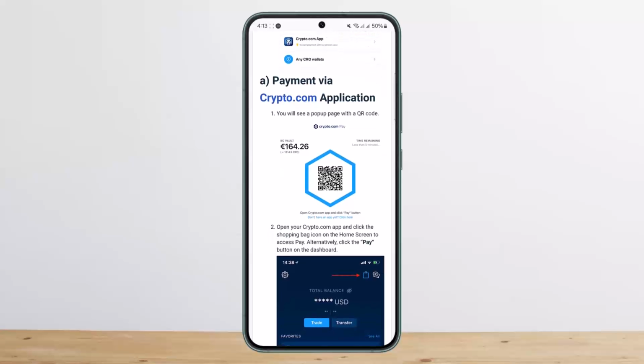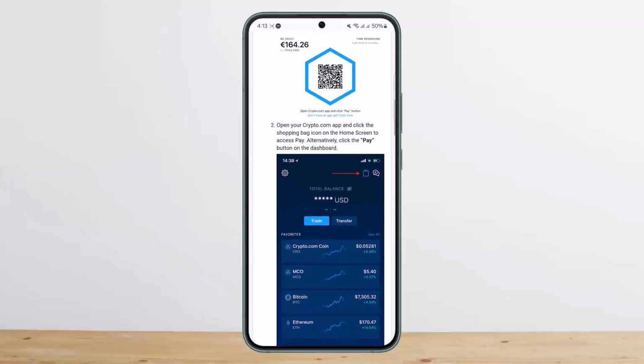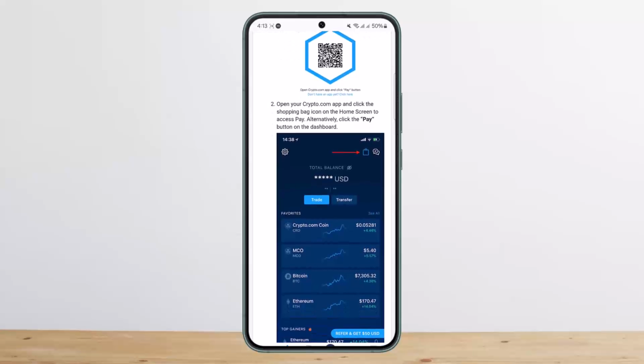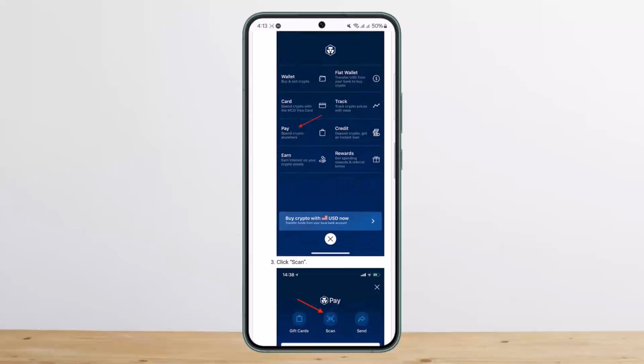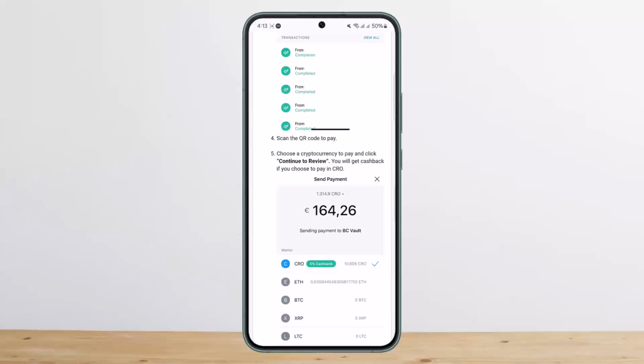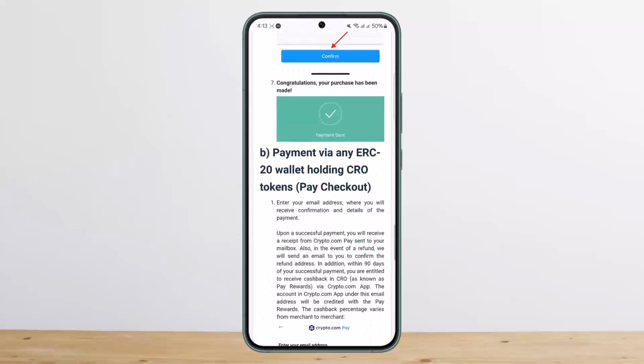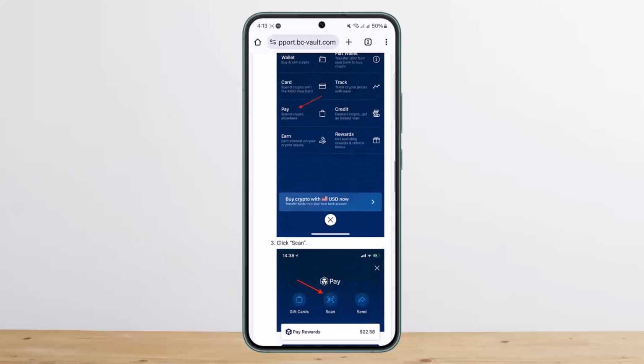You will see a pop-up page with a QR code. Open your crypto.com application and click the shopping bag icon on the home screen to access pay. Alternatively, click the pay button on the dashboard. Once you do so, you want to head into the pay option as you can see here, and then tap on scan. And here, as you can see, you'll be able to scan it and confirm the payment, and your payment will be made. So this way you can pay with crypto.com.